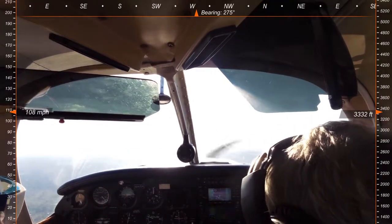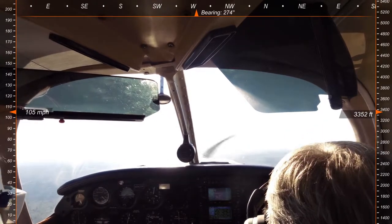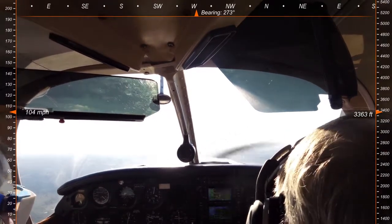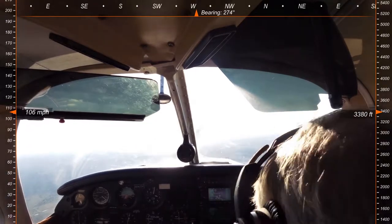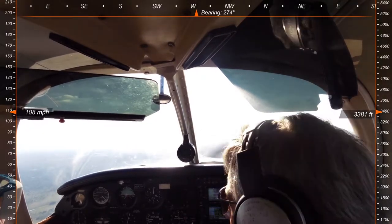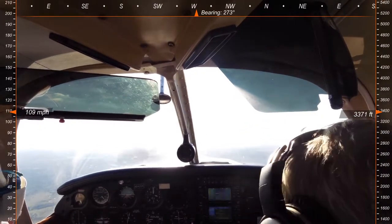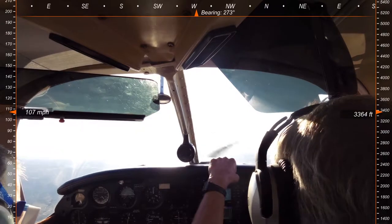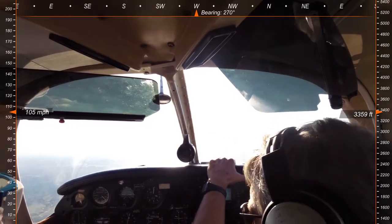And our call is going to be: Georgetown Tower, Warrior 8405 Mike, 10 miles to the north with information Delta, straight in runway 18. Yep, okay. Sounds good. Tower sounds quiet right now. Verify the frequency is the same, 120.22. Yep.